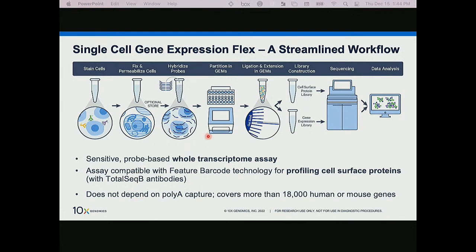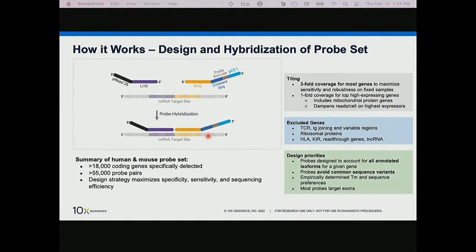And for this particular solution, we use a probe-based chemistry in which we have more than 55,000 probe pairs. Those probes have been designed to detect all annotated isoforms of a particular gene. And in total, we detect more than 18,000 coding genes. So that essentially covers the entire transcriptome, minus some genes that we didn't include because they didn't add any useful information.